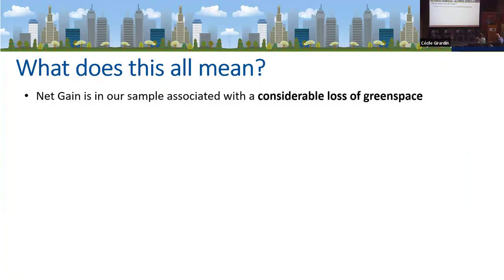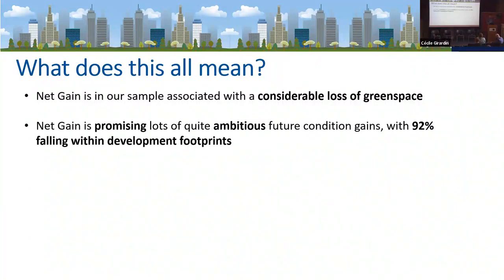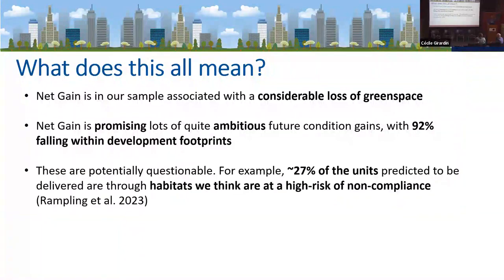Right? So what does this all mean? Well, net gain in our sample of these 6 early adopter local authorities is associated with a considerable loss of the green space that's devoted to nature. It's promising lots of really quite ambitious future condition gains. And in our data set, over 90% of that is coming within developments themselves. Now, in a recent analysis, we quantified how much of this 90% we think actually has a very high probability of non-compliance.